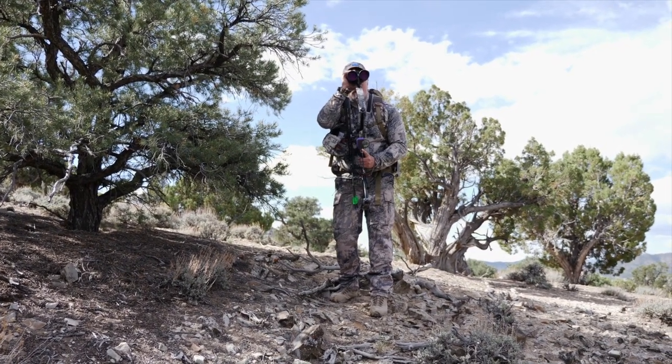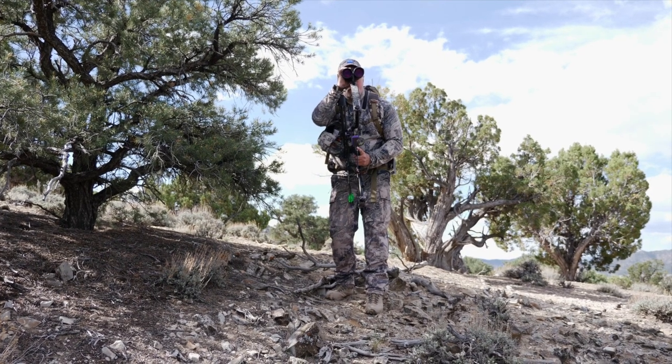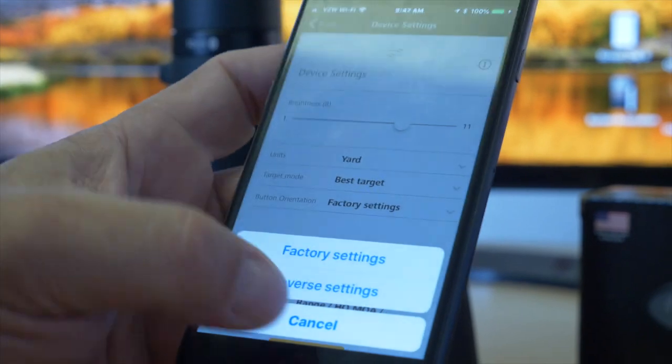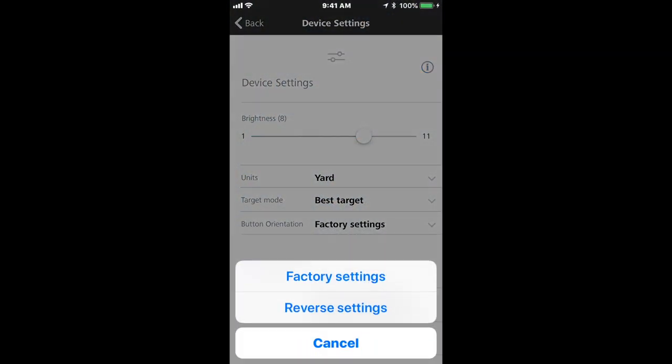However, you might think this poses a problem for the left-handed bow hunter. Not the case. With the use of the app, you can swap the function of the buttons, making the set button now your range button. The control option for the button setup is pure genius and reason enough to buy them alone. But they range from 16 yards all the way out to 2,500 yards.